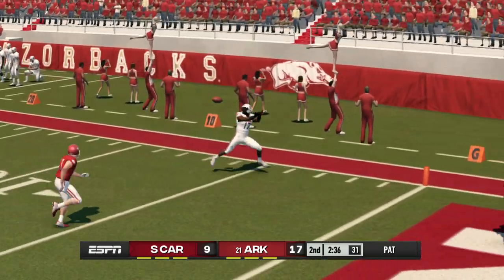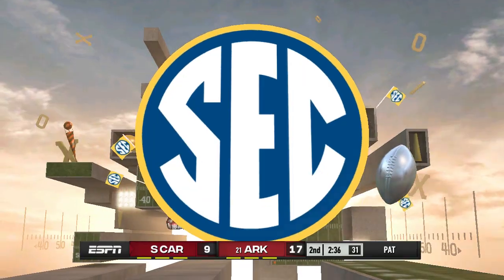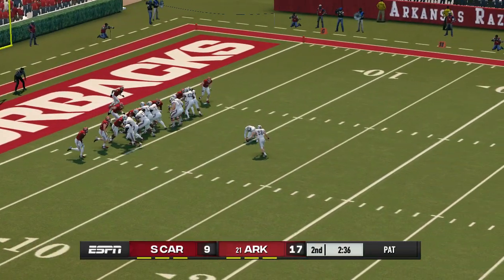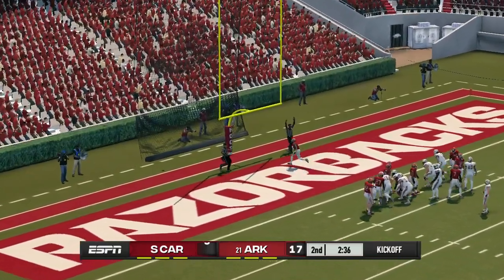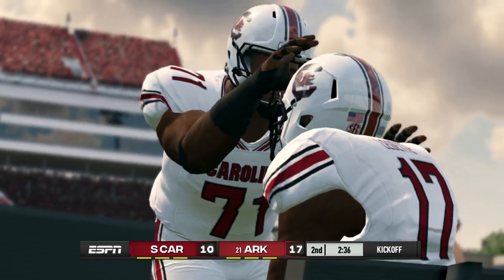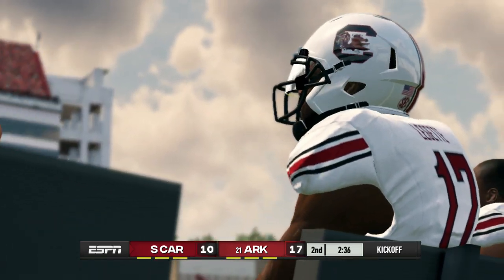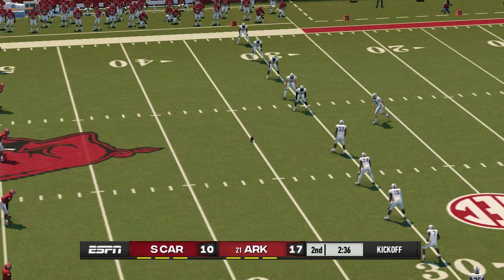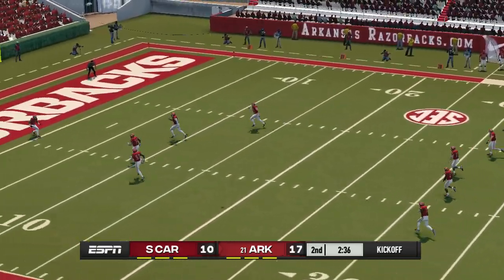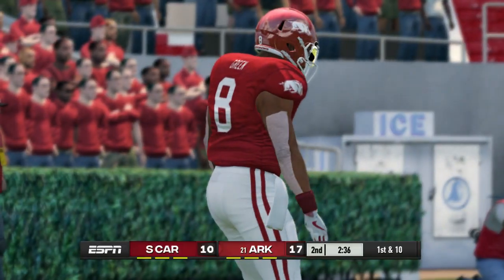Receiver on this play, he beat his man off the line and then ran a perfect route. All he had to do after that was make the catch. He makes the PAT. The kicker looks like he's ready to kick this one off. Excellent kick. This one's going to be down in the end zone for a touchback.